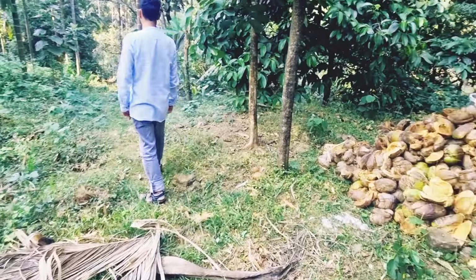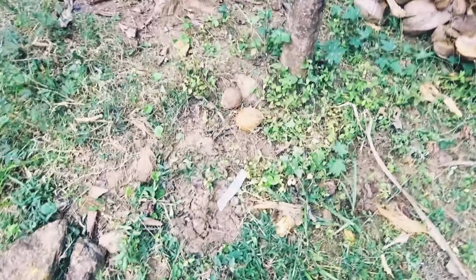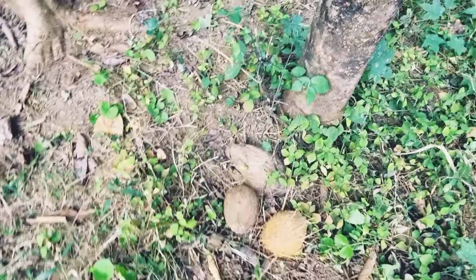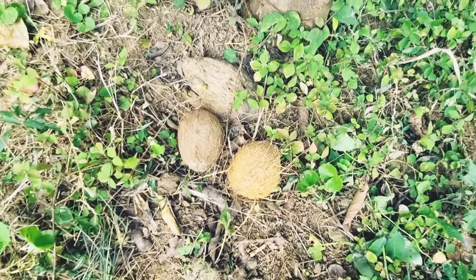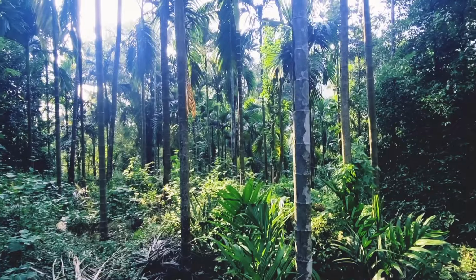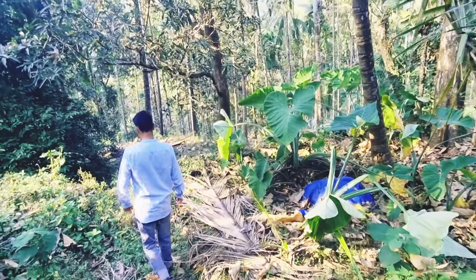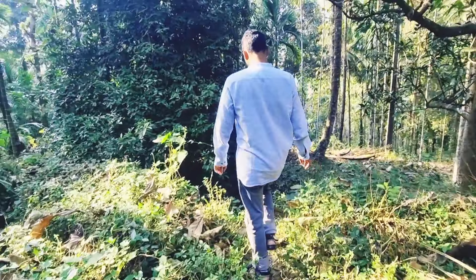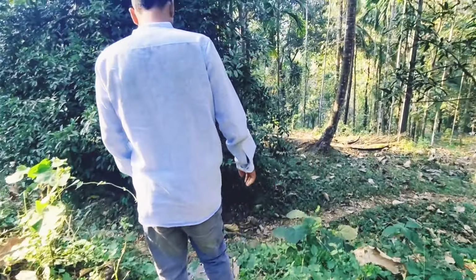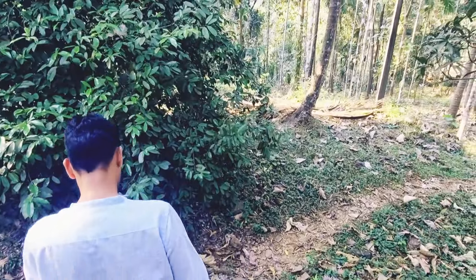Look, there is coconut husk, and there's some coconut here as well. Look, there's a small coconut. Why did they leave it here? Maybe they forgot. The arecanut trees. The arecanut and the coconut trees are the beauty of Malabar. Am I right, Andrew? 100% right. 101% right.